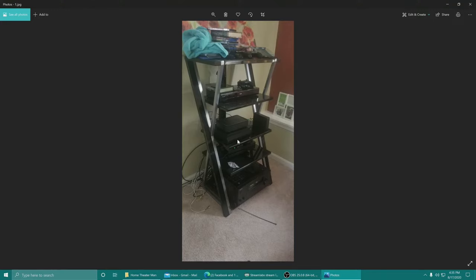Got the Xbox One X and a huge hard drive. That's a Seagate hard drive. Not sure what this top one is. And then we have the really nice Panasonic Blu-ray, one of the better ones.